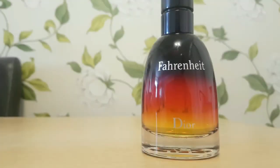So excuse the jump in the editing there. I forgot to mention Fahrenheit Parfum for some reason. I just overlooked it in that previous video. So this one I haven't really worn that much. The weather hasn't been really that bad to warrant wearing it. So I've probably tested this one the least in my collection.